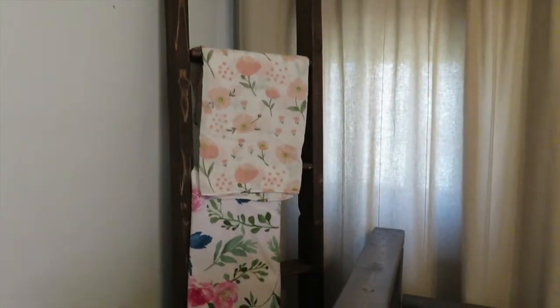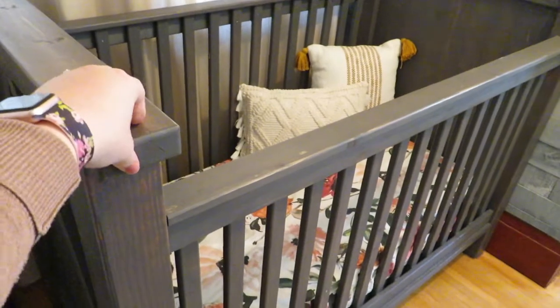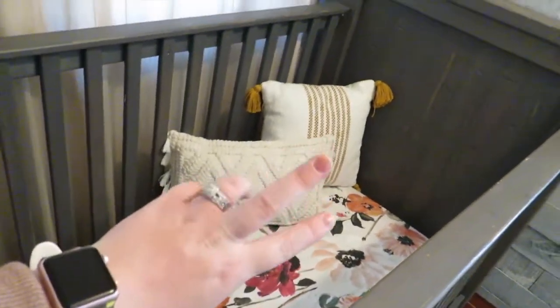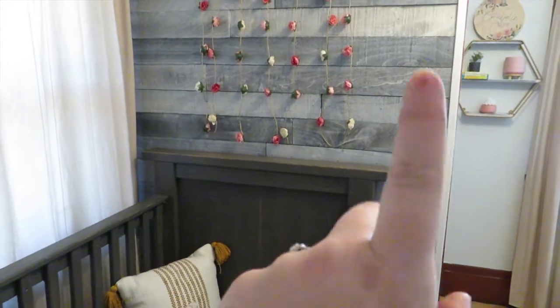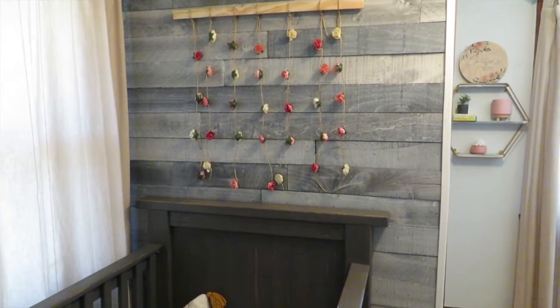So we'll start over here. This is just a blanket ladder that my husband made when this was Caden's nursery, so I just put the blankets on it. This is the same crib that my husband made for Caden's nursery. And then we just did new sheets and new pillows.